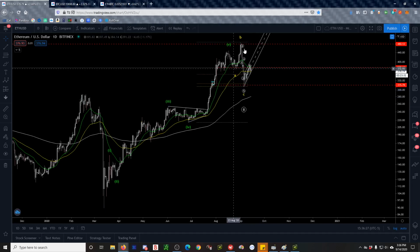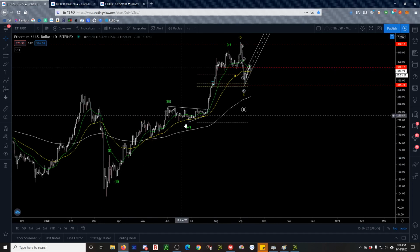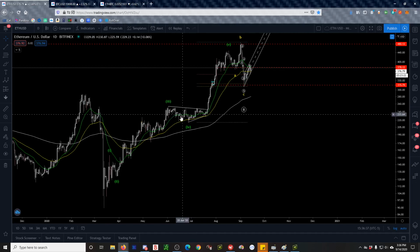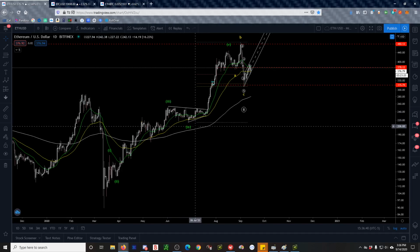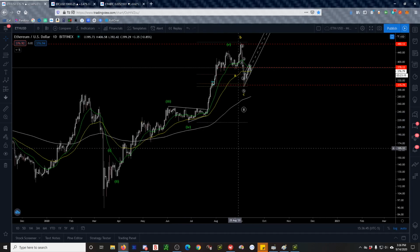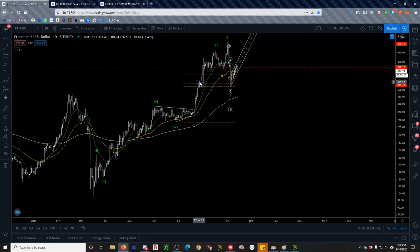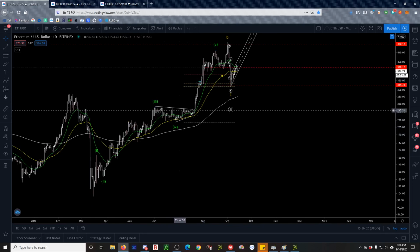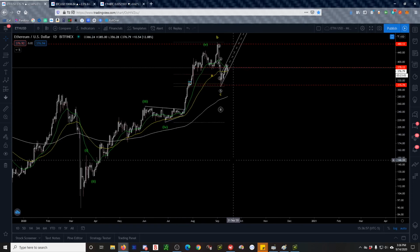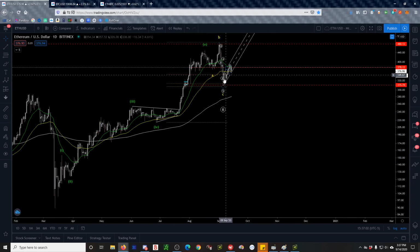Well, if we have an expanded flat here for a correction on a 2 wave, and you have 1, 2, 3, I don't think this is a triangle, in my opinion. It has a triangle structure, but from an Elliott wave standpoint, I don't think it fits within the traditional triangle count. You don't have an A, B, C, D, E launch. This is some sort of a 1 wave here. It just so happens to make that triangle formation. But then we come up here to a 5, and we have our expanded flat, and then we continue.